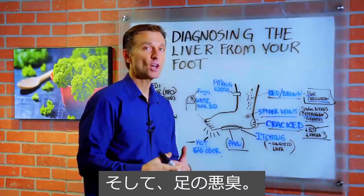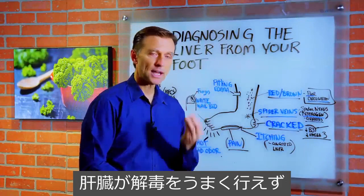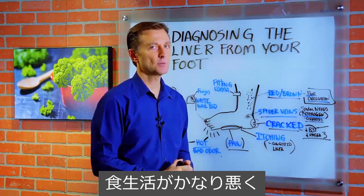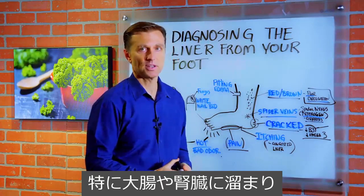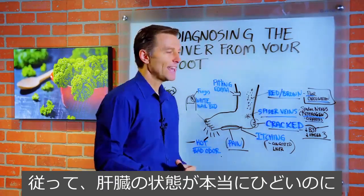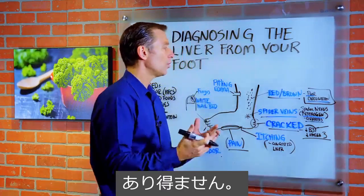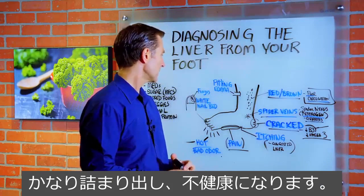And then we have bad odor. So you have smelly feet. Why? Because the liver is not able to detoxify correctly, and it's backing up through the skin. Usually if the liver's bad, the person's diet is pretty bad, and their entire body is backed up with garbage, especially the large intestine and the kidneys, and it's coming out through the skin. So you can't just have a really terrible, unhealthy, bad liver and have a very healthy kidney or colon. If one is bad, they're usually all pretty congested and unhealthy.